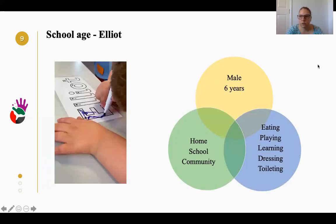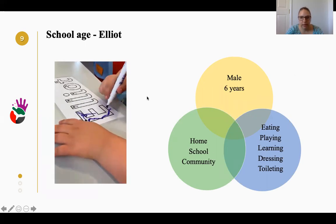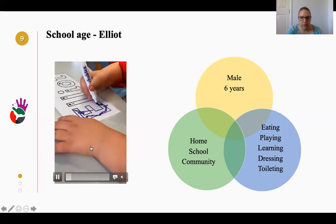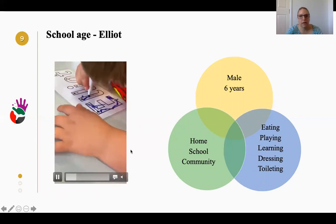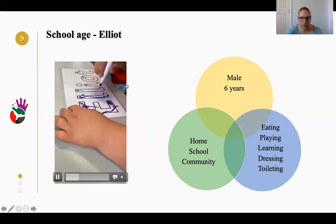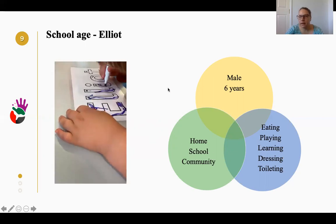Okay, so let's move on to school age here. We've got Mr. Elliot. Elliot is 6 years old. I'm just going to show you a little video while I'm talking about Elliot. This is Elliot doing some handwriting here. You can see the lack of muscle definition in his little hands and arms. Elliot's leaning on the table a bit, and he's got quite a big marker there.